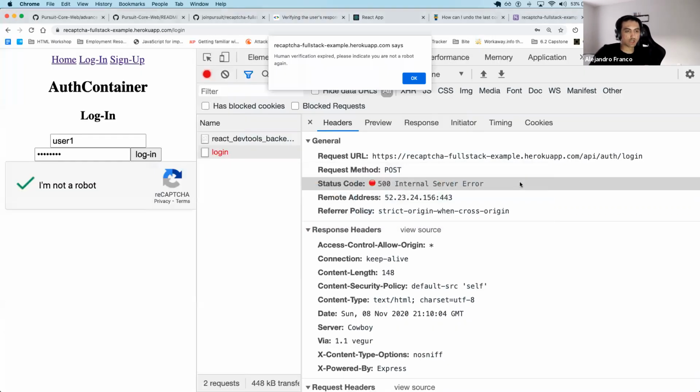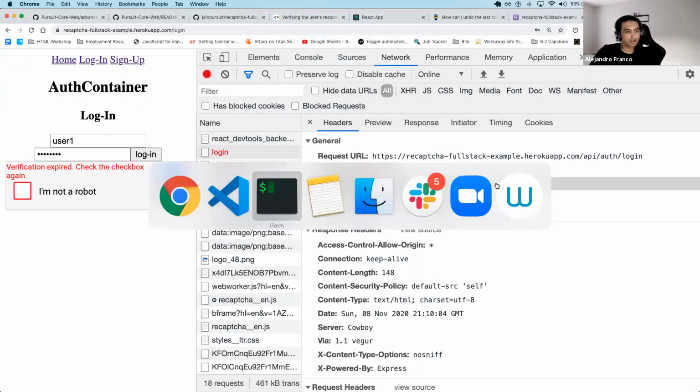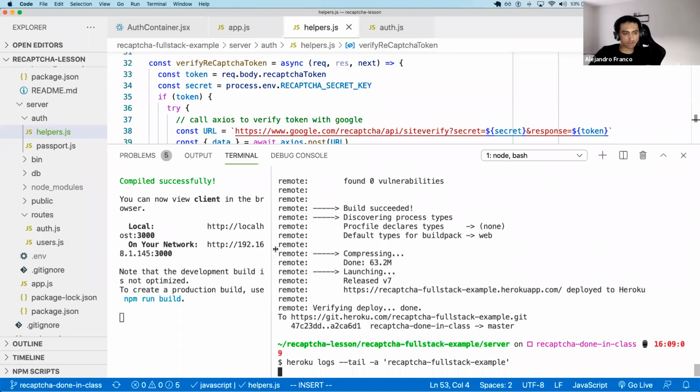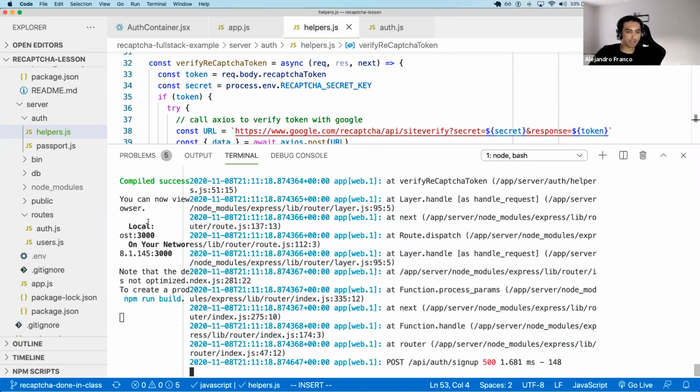So if we want to look at what went wrong, what we can do is go to the terminal. Oh, the token expired. Let's go to the terminal, and then we can say heroku logs --tail -a, the name of my app, which is reCAPTCHA full stack example. This is also in the deployment instructions. With this, I can look at the logs of my app.